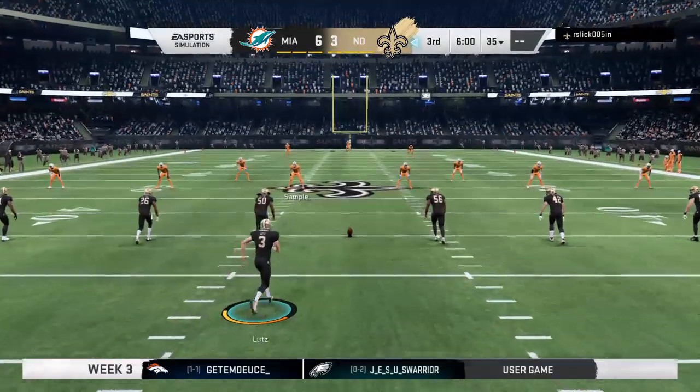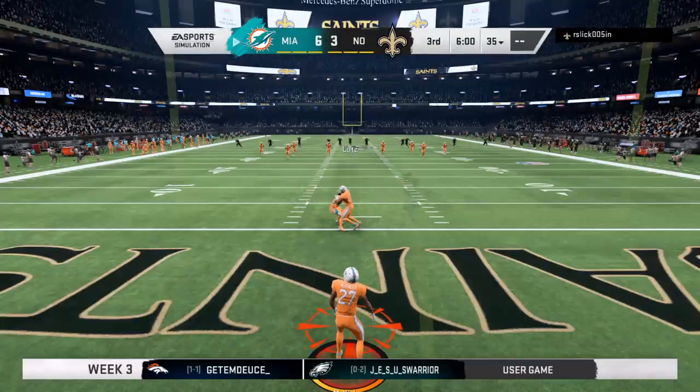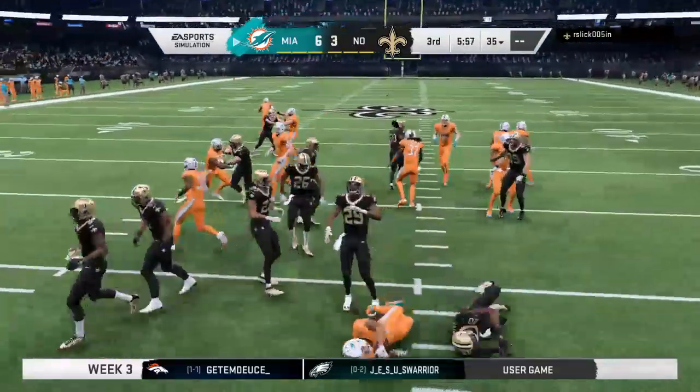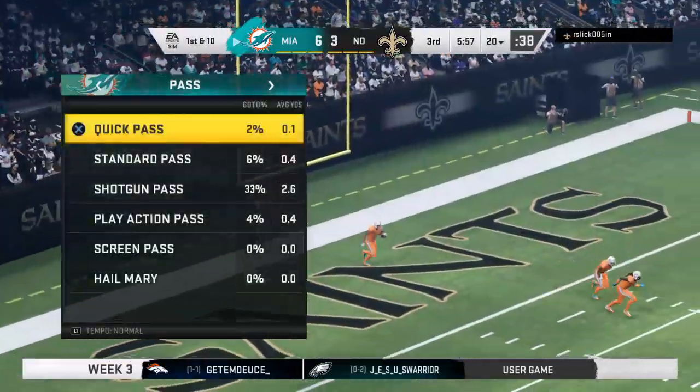The Dolphins in front, and they'll be in possession of the football first as the second half gets started. This will be taken to the back of the end zone. And the decision to come out is going to cost him 5 as he's taken down right at the 20.